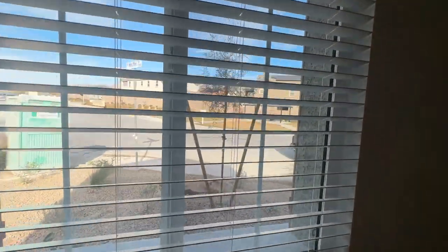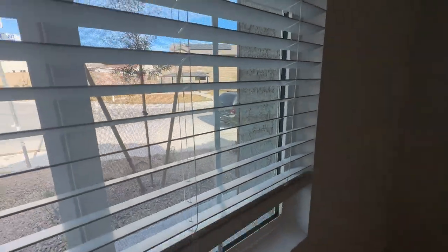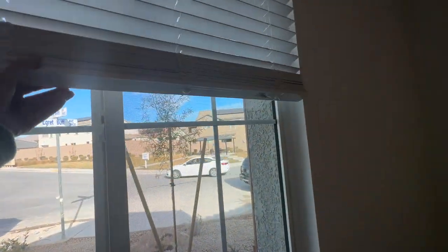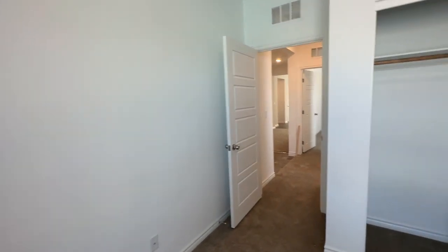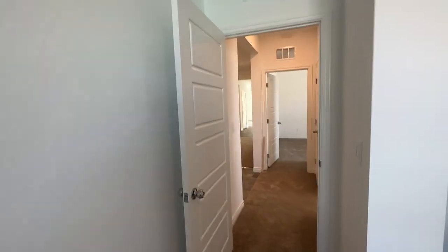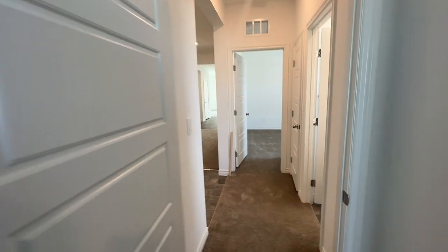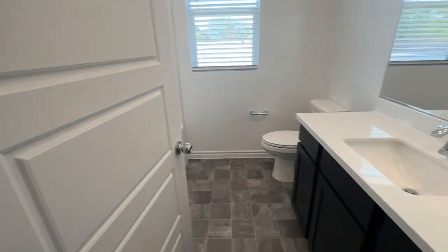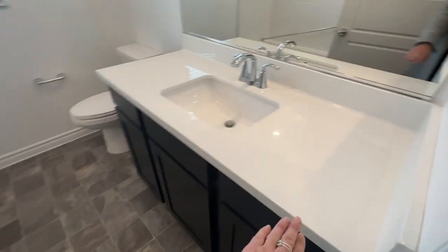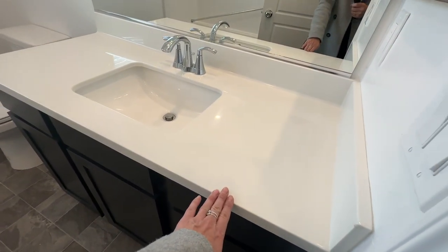Now, the nice thing about buying a home with Lennar is the everything included package. These 2-inch horizontal blinds come with the home, which is very nice. All the appliances come with the home, the refrigerator, washer, and dryer. So you save a lot of money when you buy a Lennar home, especially with the everything included package.